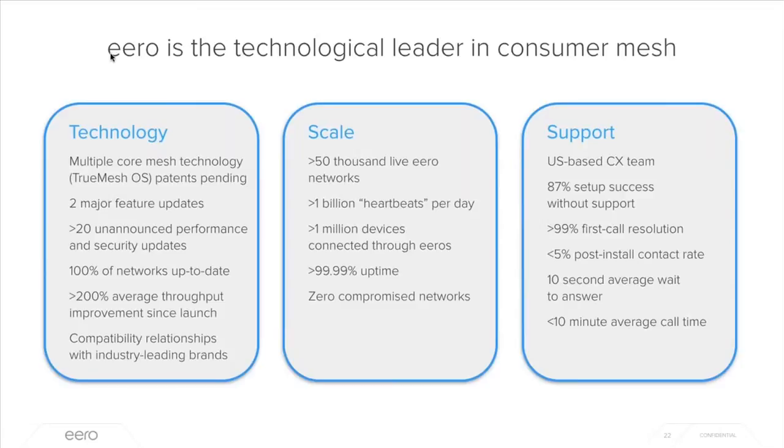We're very proud to say that we have over 50,000 live eero networks today. And so each eero checks in with the cloud. And so what that means is over 1 billion heartbeats of eeros checking into the cloud per day. It's also crazy to think that we have over 1 million connected devices on the eero networks. And as mentioned, eero works well with any connected device.